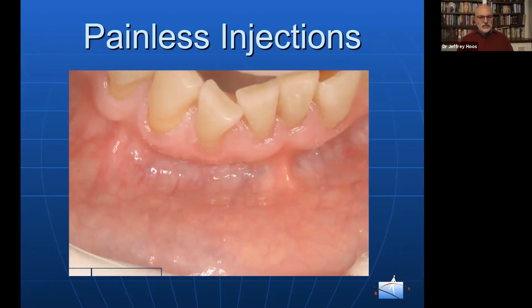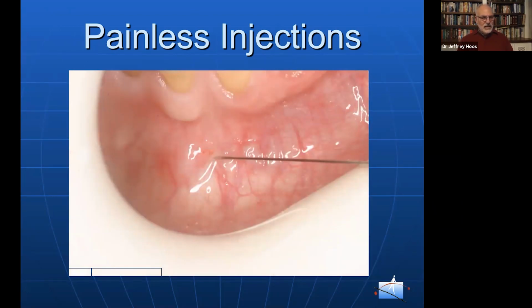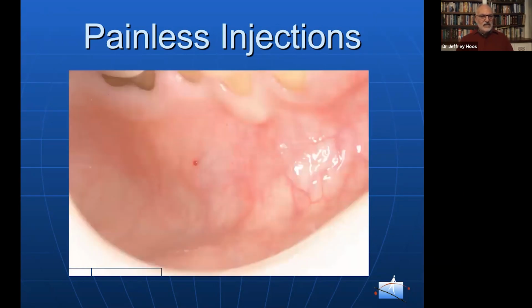Here we have a lower anterior that we're going to get numb. Notice we have attached gingiva and we have mucosa. Where are we going to put the needle? We're not going to put the needle into the attached gingiva. It's too uncomfortable. What we're going to do is we're going to introduce the anesthetic into a site where we want the patient to get numb. Look at what you're seeing here. You're actually seeing post-injection. A few seconds later, okay, there's the needle, there's the site.